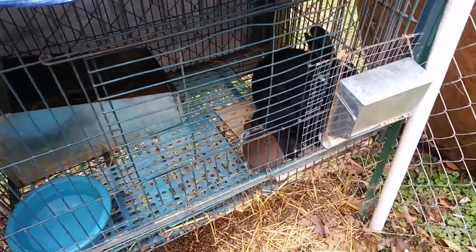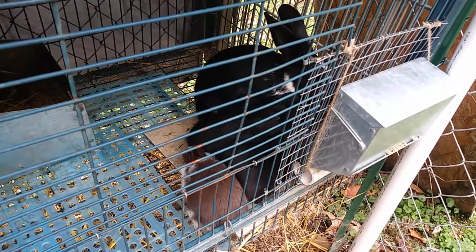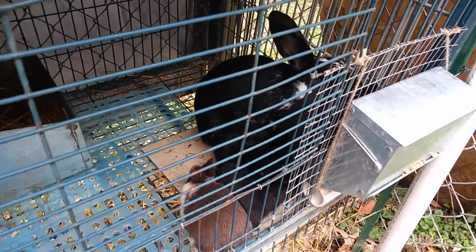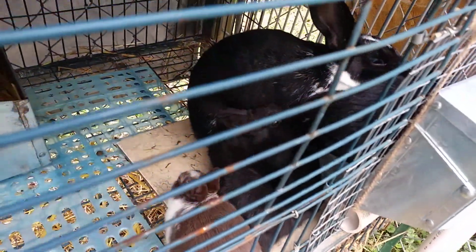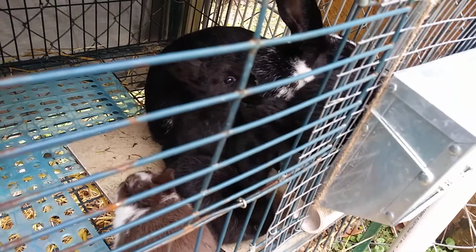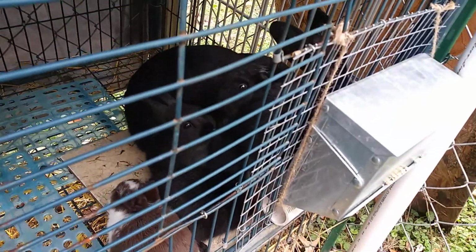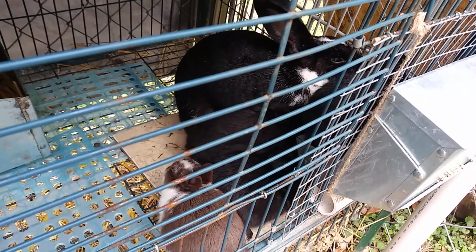Else have this issue where you go to bring the food out to feed the rabbits, you still have the babies in with the mom, and the one feeder that you have is already crowded by the babies, and the mom can hardly get to her food. Well, I guess she's getting there, but all the babies are wanting into that food as well.